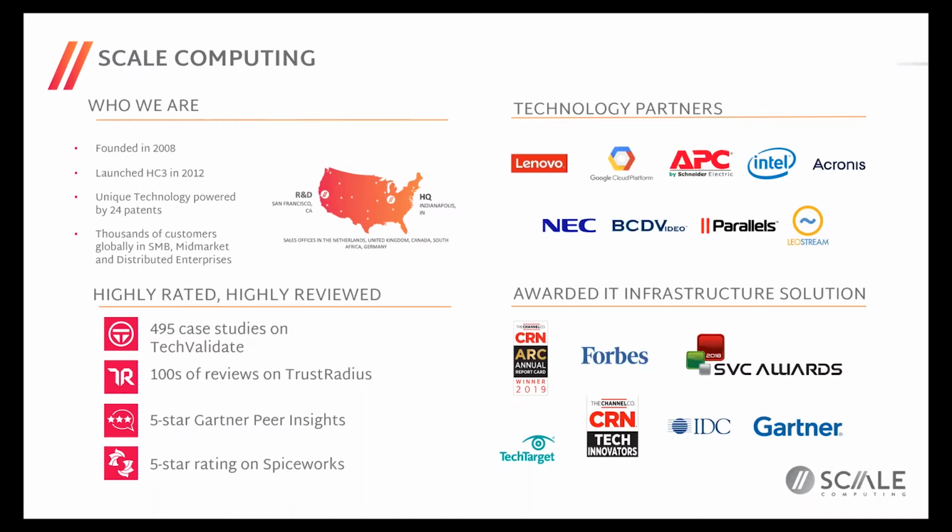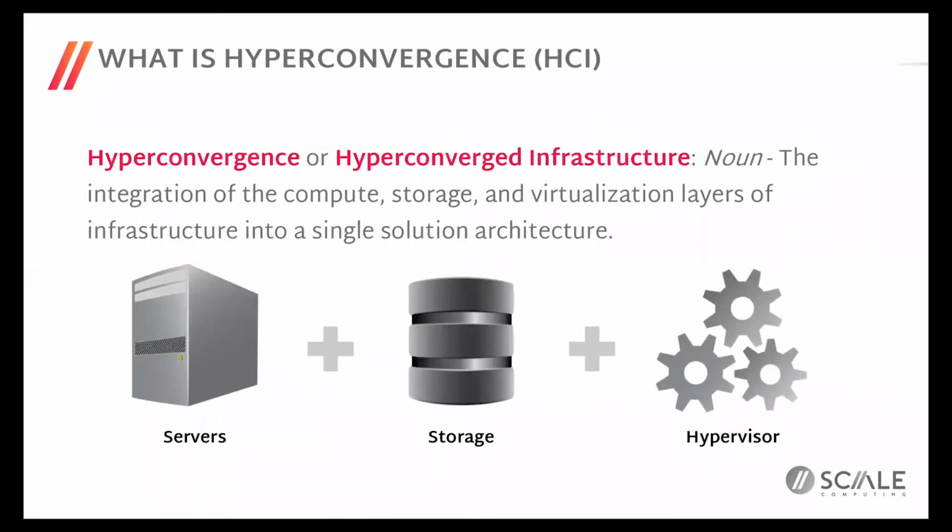We'll focus on a couple of these throughout the presentation and hit on those. If you're the type of person that likes to read reviews, you can see Trust Radius, Gartner Peer Insights, Spiceworks, Tech Validate. Feel free to go search any of those about us and you'll see real reviews, and likely you can find some from people in the same industry as you. And then of course you can see the multiple awards that we've gotten there.